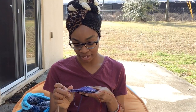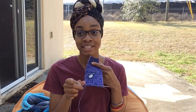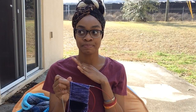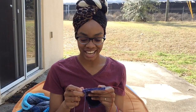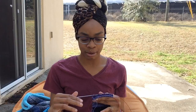So that means that this sock is completely perfect so far. So I'm going to finish the remaining rows on the foot, and then I have to do 2 extra rows so that it matches the first sock lengthwise, and then I do the toe and I'm finished. So these will definitely be done for my birthday.